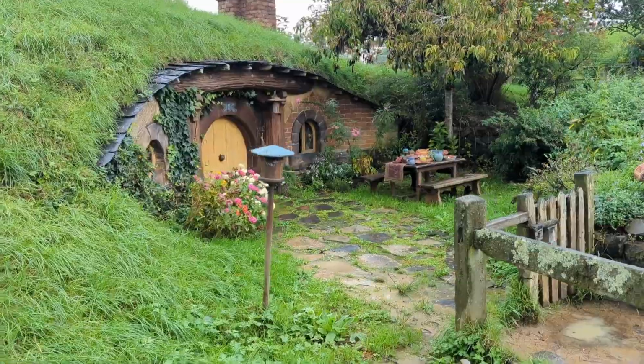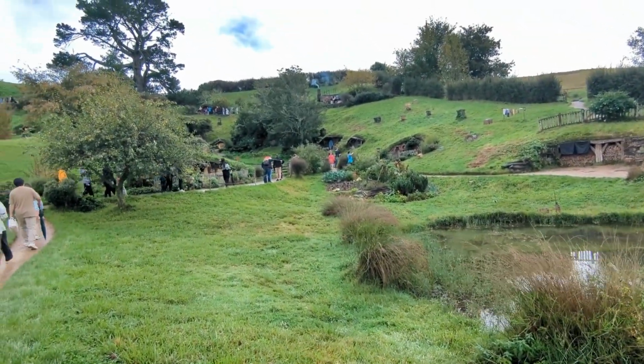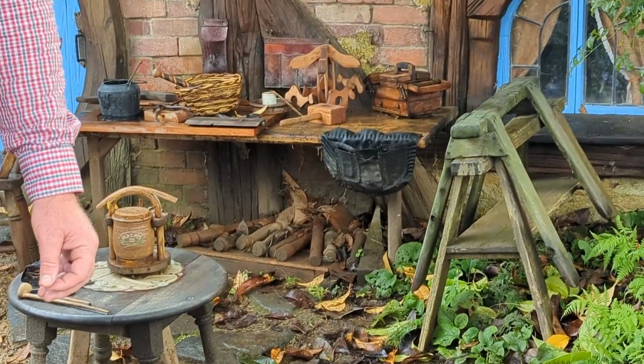All the hobbit holes are decorated very uniquely. It really looks like there's a story behind each one. So the set dressers should get a lot of props for that. Props, see what I did there?